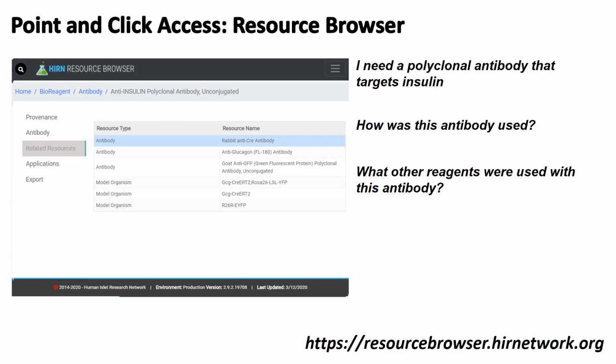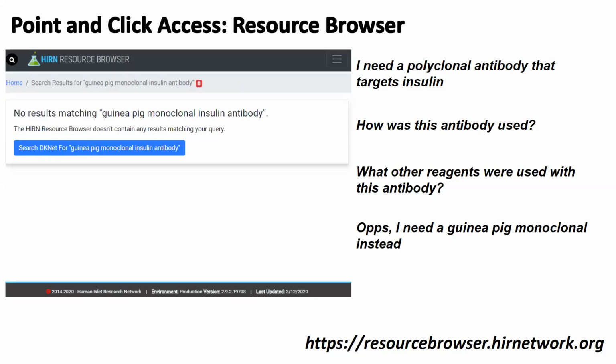But you might say, no, this isn't good. This isn't what I want. I need a monoclonal antibody instead. And you might go and search the monoclonal antibody and say, oops, well, HIRN doesn't have one. Well, in that case, we've sent you over to dkNET to look for that resource there, because as probably some of you on the phone know, dkNET has a very large collection of resources, and what we're focused on is just the resources within HIRN.